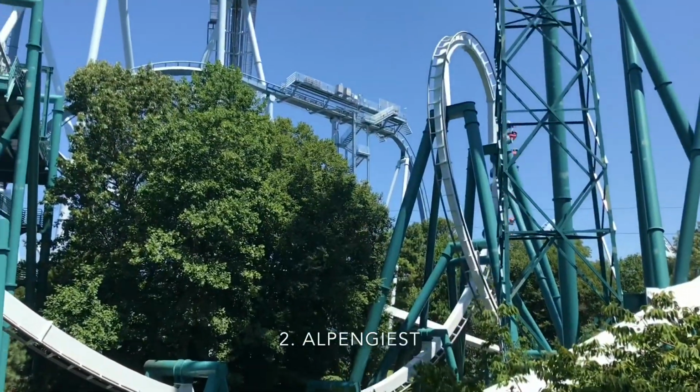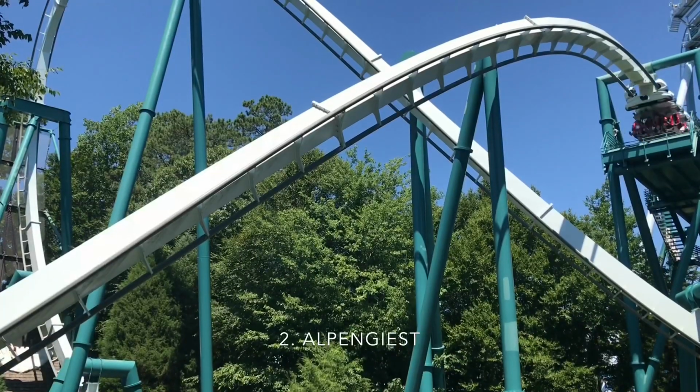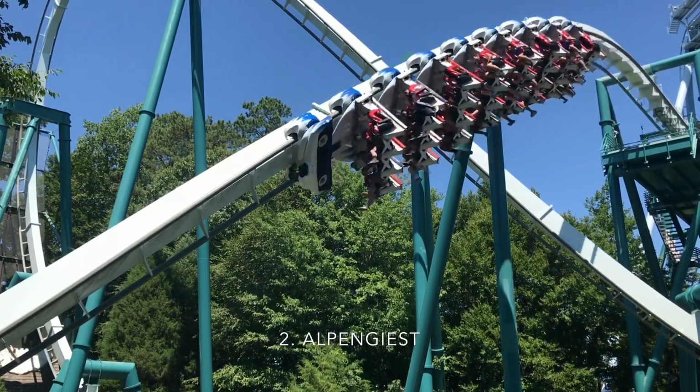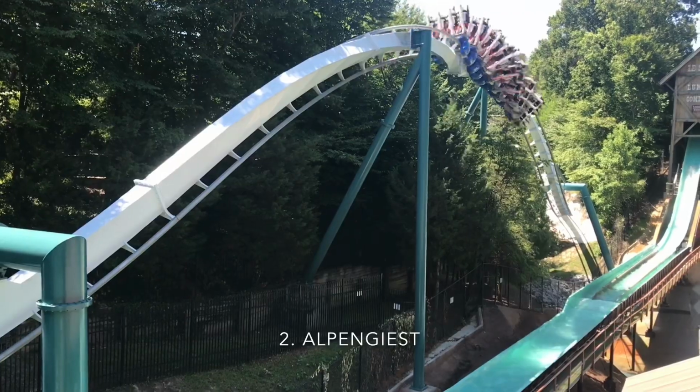ALPENGIEST is awesome. It is very intense, just so fast. The drop is insane. All the inversions are great. The 0G roll is fantastic. The Cobra roll is very whippy. It's just an all-around awesome coaster.